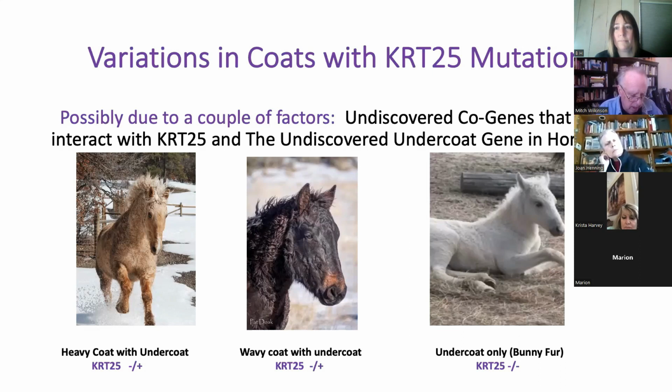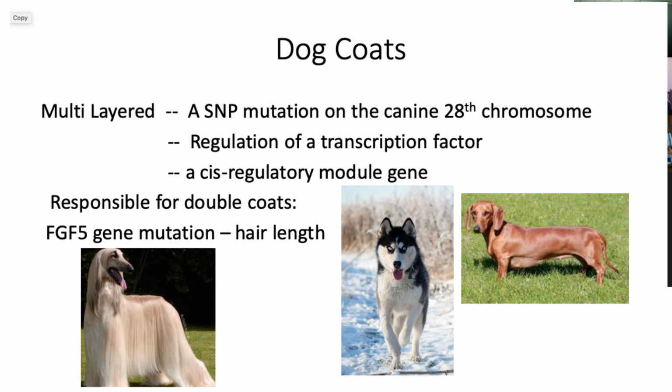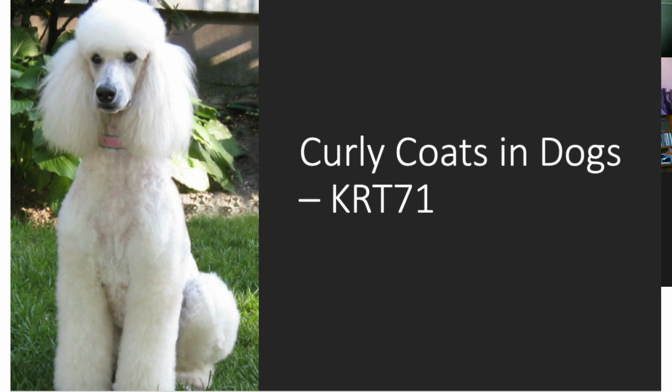And recently, the coat length in dogs was found in genes called fibroblast growth factors, and fibroblast growth factor number 5 is what makes the difference between a long-haired dog and a short-haired dog. And just like horses have a KRT25 mutation to give them a curly outer coat of hair in the winter, dogs have a KRT71 mutation, which gives a poodle its curly coat.